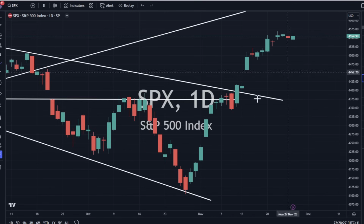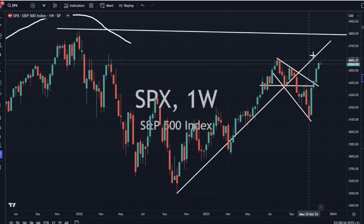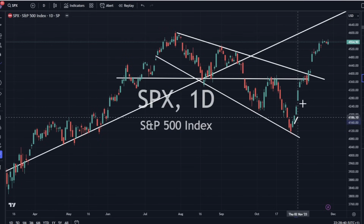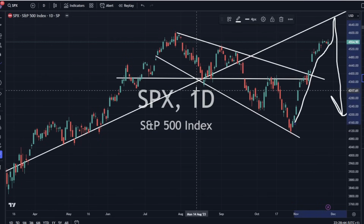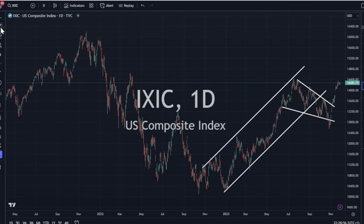S&P 500 still holding in strong. Looks okay to continue higher. We haven't broken this downtrend or this uptrend line to the upside yet. We could use it as resistance where we come on up, hit our head, and get rejected and come back down. Could be a very nasty wake-up call for some people who think that the S&P 500 is going to infinity. NASDAQ also looking good, continuing to move higher.